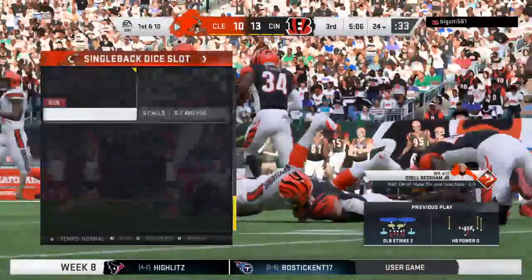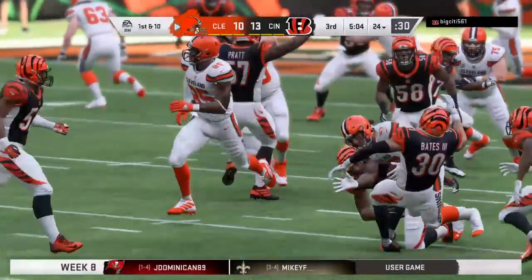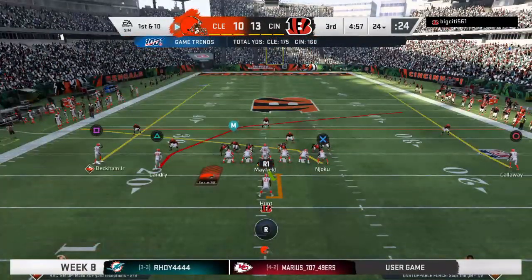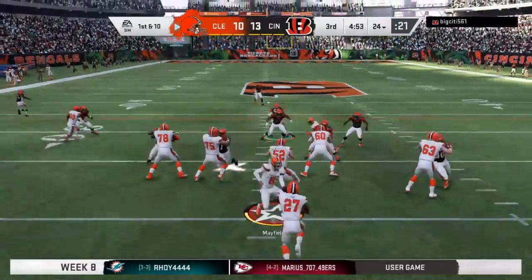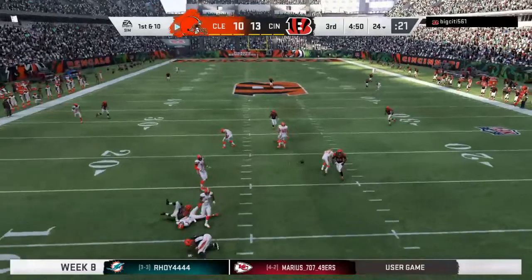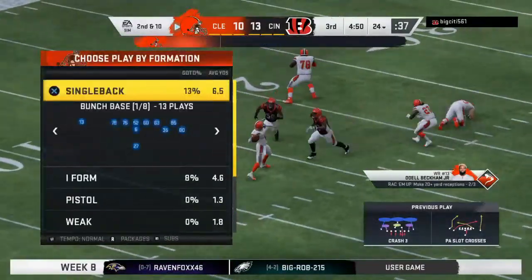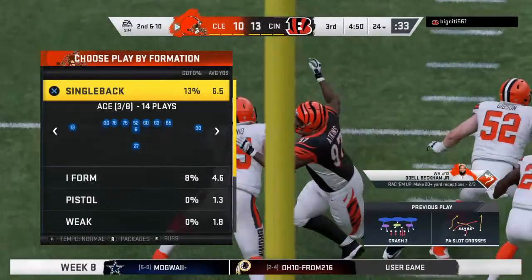Nice way to start the drive, a gain of 12 and a first down. Pistol, Mayfield off the play fake. And they will not get the connection there. It's incomplete. They don't get the hookup there, but you really have to marvel at how precise he's been throwing the football these last couple weeks.